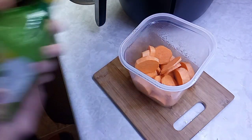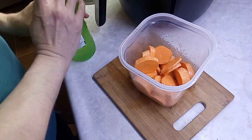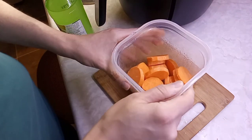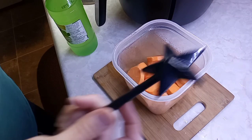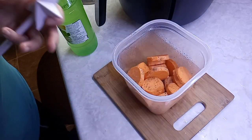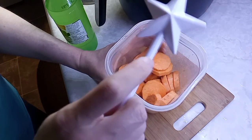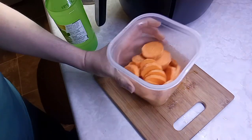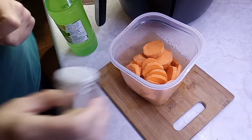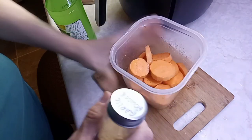Okay, so we're going to use some of that lemon seasoning, just because I find sometimes it gets really dry in the air fryer. So maybe that will help it a little bit. Magic pepper. A little bit of salt. Magic salt. Okay, I'm going to put some garlic powder in there. Garlic powder. Do it again.